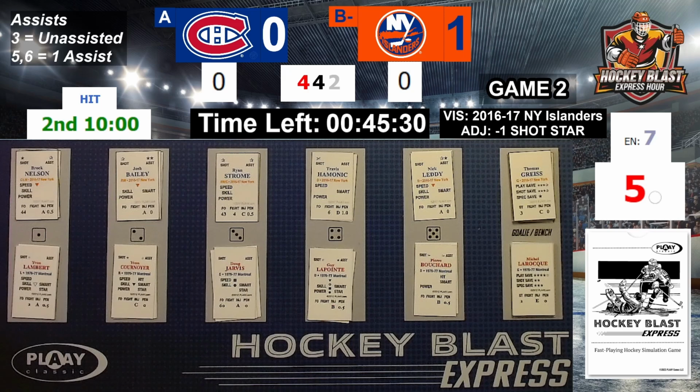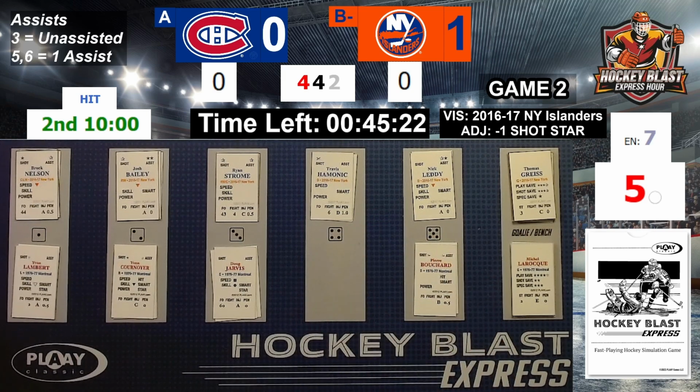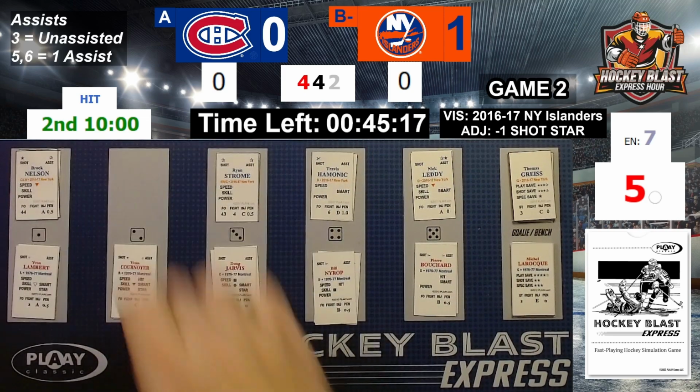Another quality check, this time between players 4 and 2, Lapointe and Bailey. We're looking for the quality of hit. Neither Lapointe or Josh Bailey has hit. So we will definitely move on to the next segment.